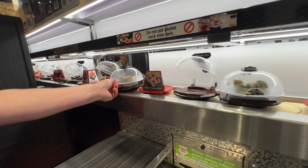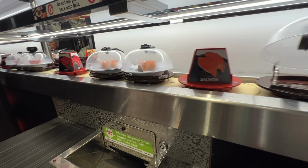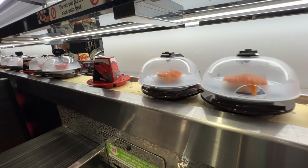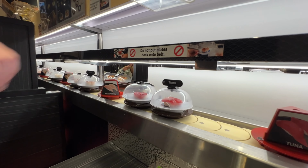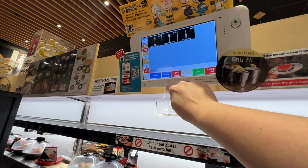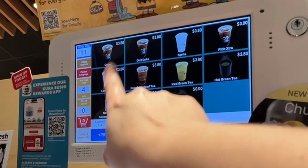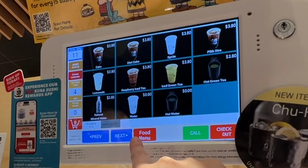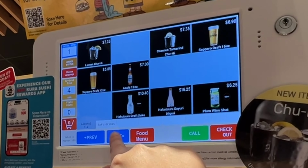QR code, and also the menu. Look, live salmon. And tuna. How do we get a drink? House wines. Oh, here's your sodas. And then here's like the draft beers.